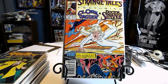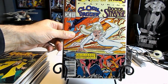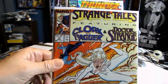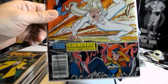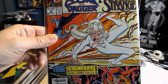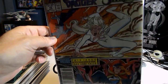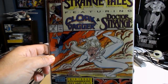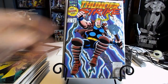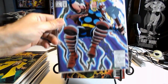Okay, now let's start with the haul from the flea market. This is Strange Tales number 12. I think this one here I actually got for $0.25. You can see it had a bend right there. I had to press that out a little bit because it was folded over when I got it. But I thought, the cover looks really nice, so if I can get that wrinkle out of it, then that'll be great. So I went ahead and pressed it, and it came out pretty good.